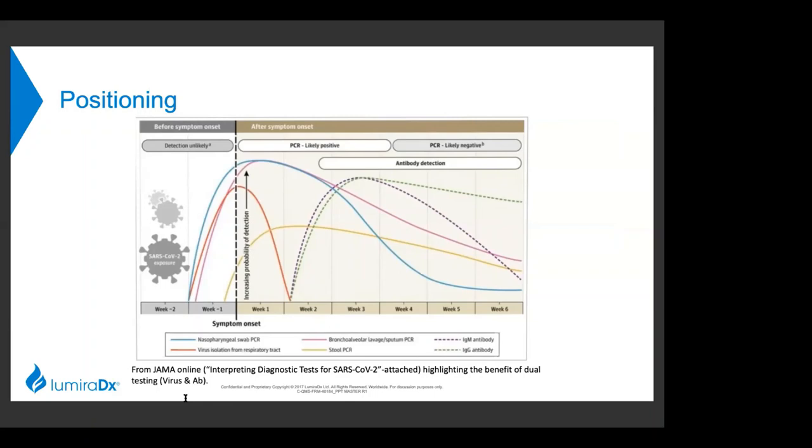So during that time also, you'll start to see PCR being able to detect the virus. But we know that PCR can detect the virus way beyond the point of infectivity.